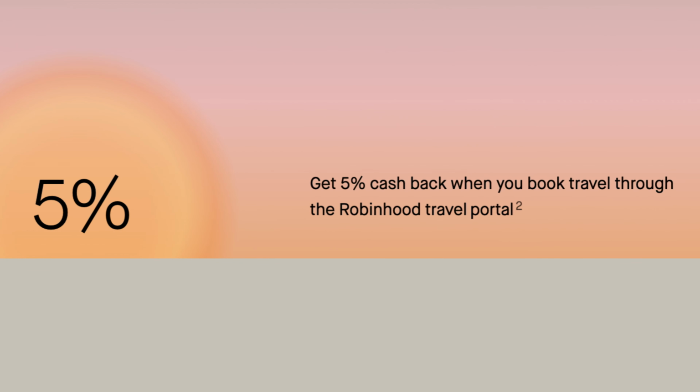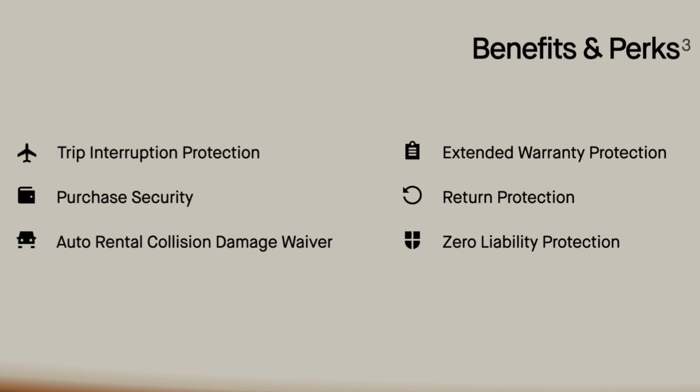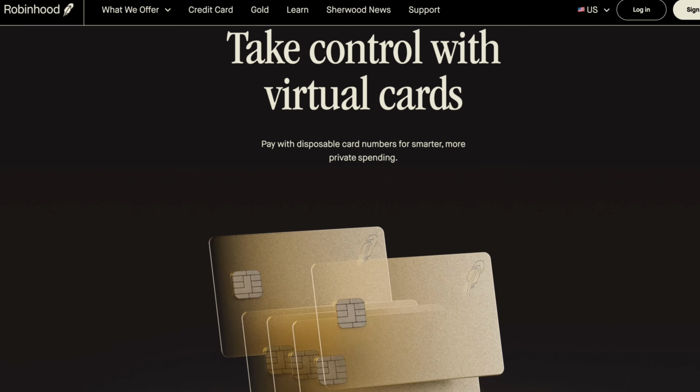And they do offer 5% on Robinhood Travel. Now, the Robinhood portal maybe isn't quite as fleshed out or well known as a lot of these other ones like Capital One and Chase, but that is something you can look into. Yeah, and it has some other basic coverages that you expect with standard credit cards nowadays, and we'll put those on the screen just so you can see. They also have virtual cards, which are like Apple Pay and stuff like that, virtual credit cards you can pay with.